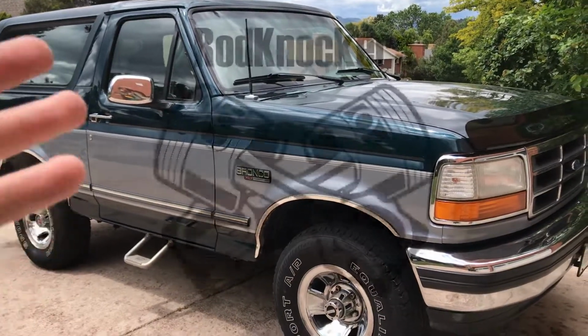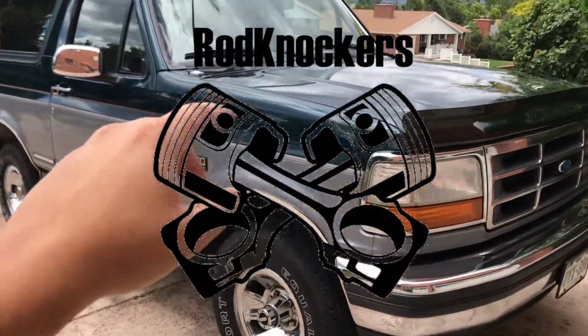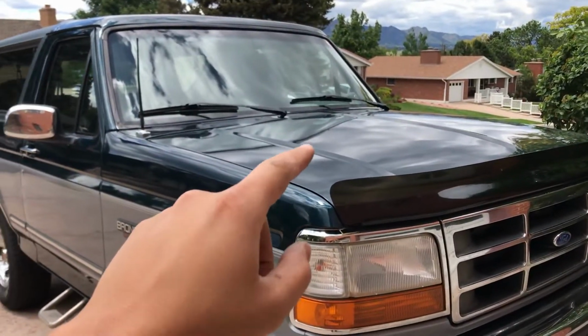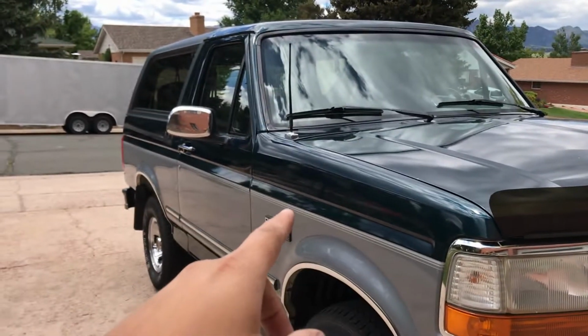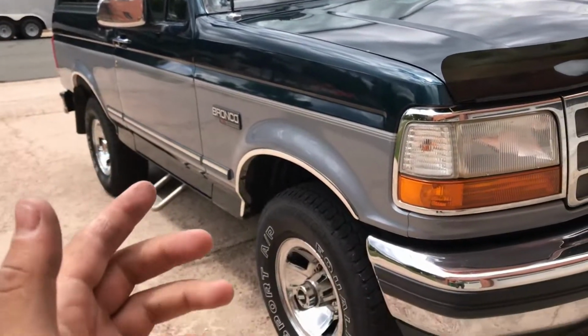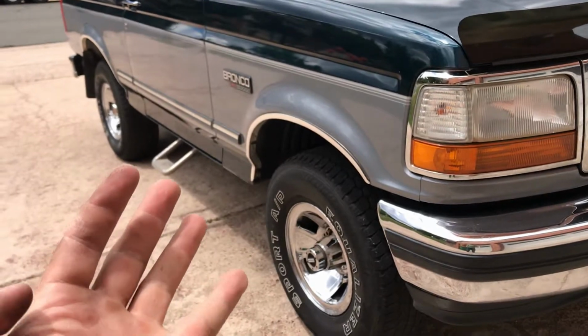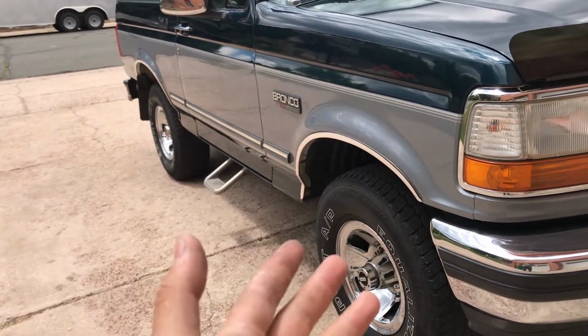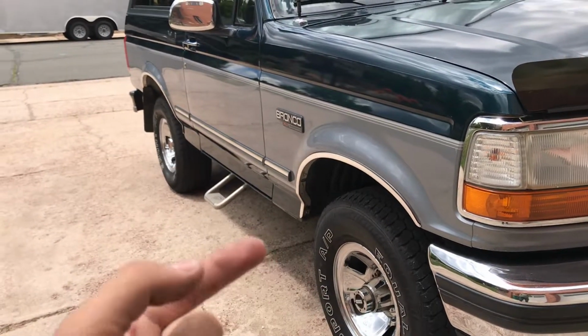How's everybody doing? So this is a new project vehicle. Let me give you a couple specs on it. This is a 351 Windsor engine with an automatic transmission. Of course, it's four-wheel drive with locking hubs, which is kind of a weird option, but it could have just been added on from automatic, because those usually sucked back in the day.